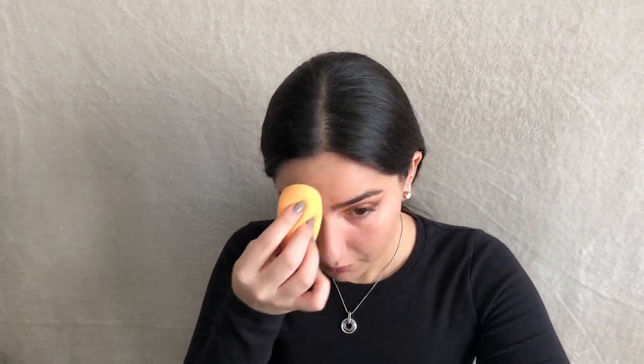I'm gonna be going over with a damp beauty blender because I do feel like the foundation looks kind of cakey, and that is why I don't like using brushes. So surprisingly, the color does match my skin, and that is great. And for concealer, I'm gonna be using the Catrice Liquid Camouflage Concealer.